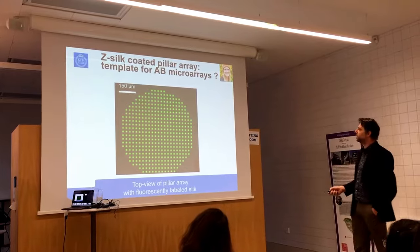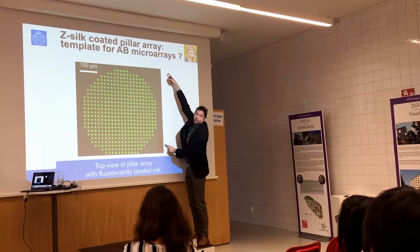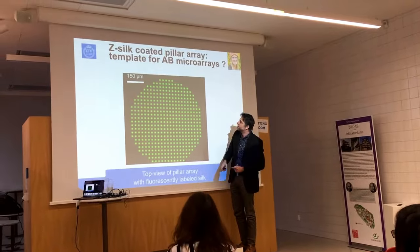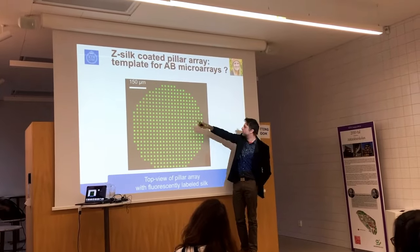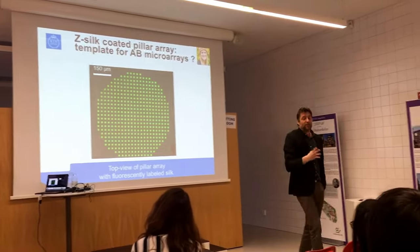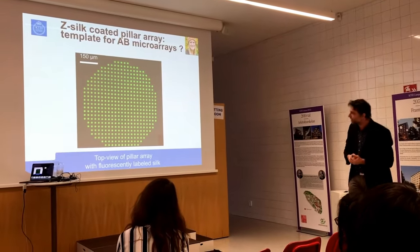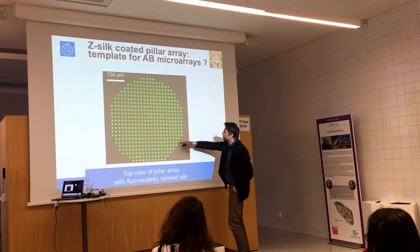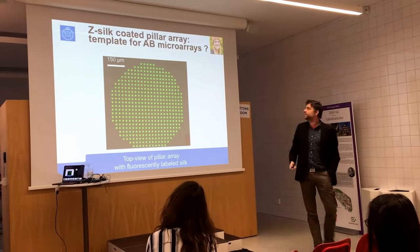This is actually an image of such a pillar array forest. The size of this image is the width of a human hair, to give you some perspective. So these are these 10 micron pillars. And these pillars are everywhere, but you only see the green ones. The green ones are the ones that are fluorescently labeled. So here we have silk, and once we have deposited the silk, we wash over a fluorescent molecule, a fluorescent antibody, and as we explained, the antibody binds very specifically to the silk, and so only where we have the silk, we get a green dot. And so you can nicely see this is where the droplet has touched and where it has released.